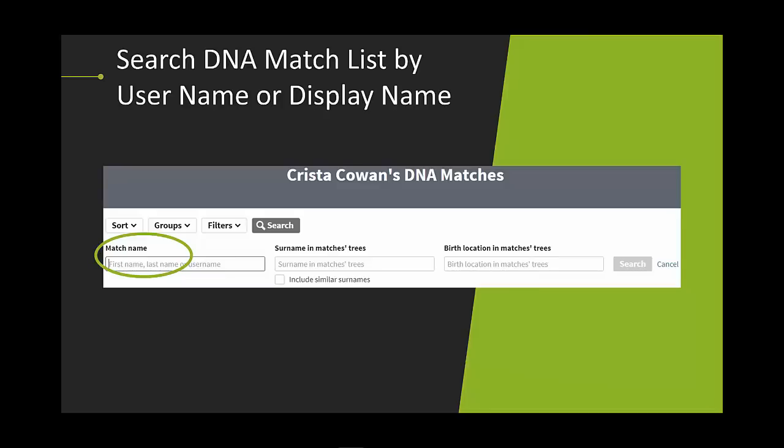And so that lets you search by their display name or their username, whatever they've chosen to go by. This will also search tests that are managed by other people. It'll search their username as well. As always, you can, of course, search by surnames in your trees or birth locations in your trees. Those haven't changed. Those have always been there. So that's a fun new feature that I've already taken advantage of to make some interesting discoveries deep in that ever-growing list of my DNA matches.